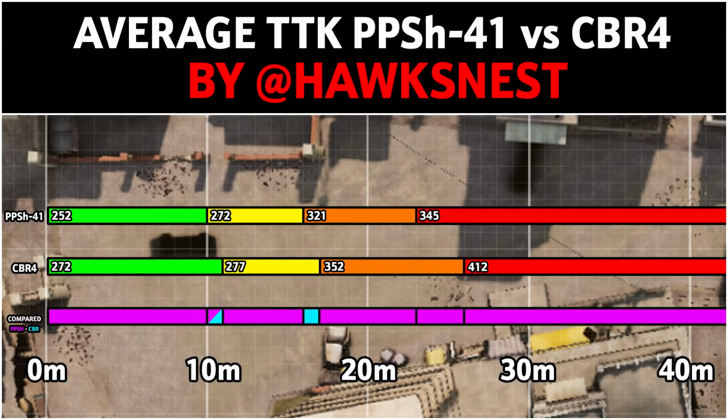And then after that, you have the PPSh, and then for like 1 meter, you have the CBR, and then once again, the PPSh. So in terms of time to kill, the PPSh is going to be dominating the CBR4 pretty much all the way through. And I said dominate, but to be honest, they're both very, very close, almost entirely through.